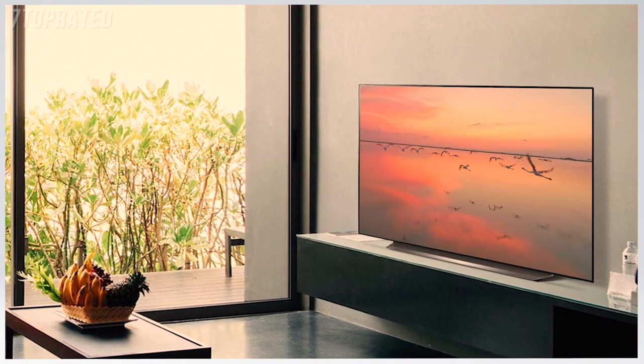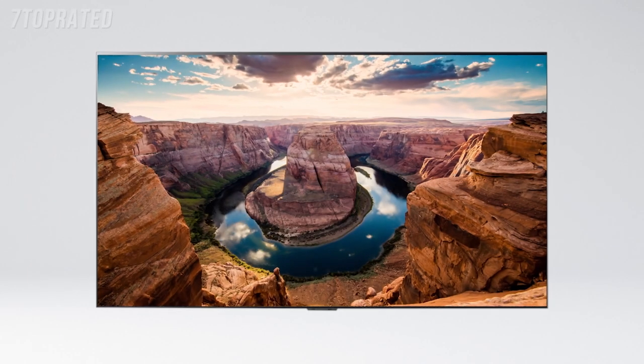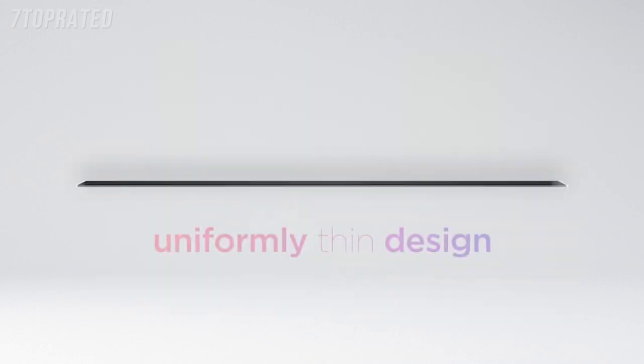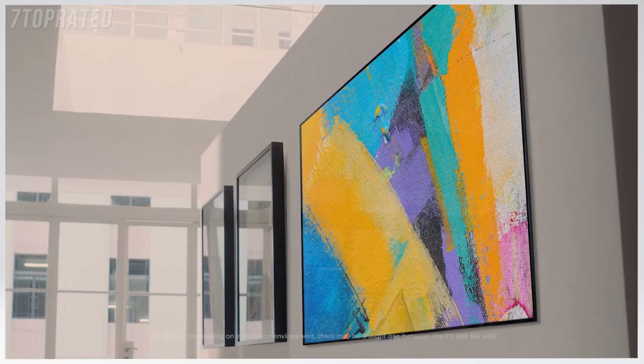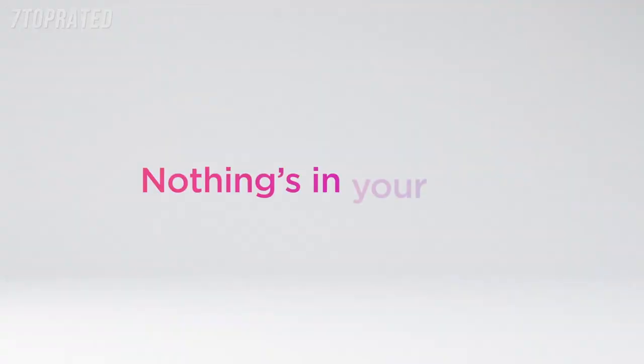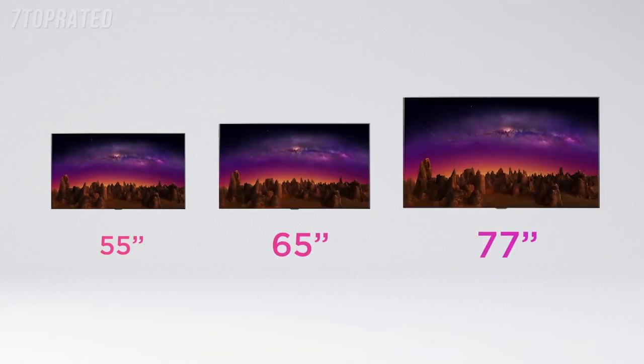It's thin and modern. But if you really want to make jaws drop, the G10 is your answer. It takes everything that the C10 has and packages it into a uniformly thin design, which can be flush-mounted against the wall. There's no gap, no shadow, nothing's in your way. There are three different sizes, including an ultra-large 77-inch.